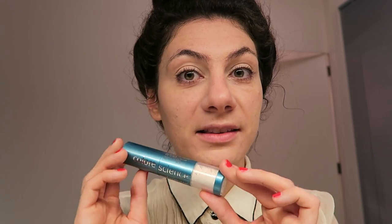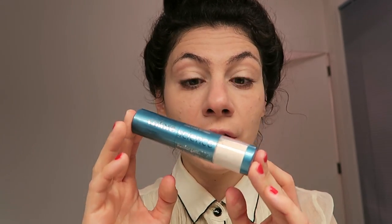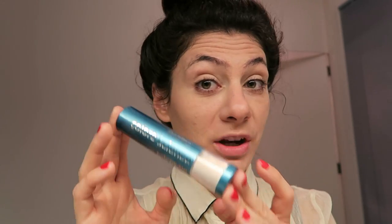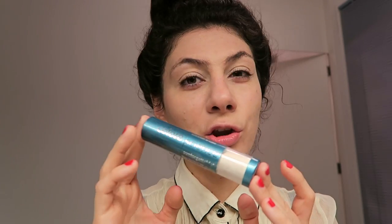As you can see, the foundation gives good coverage, but I still have to use concealer on the biggest breakouts. Already, that's the base. Now let's mattify it with the mattifying powder. Also, this has sunscreen in it, which I really love, and I can also take this with me on my travels because it's a powder and that would work really well in humid conditions.